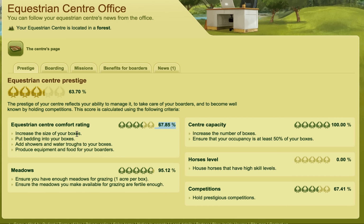Now, I have 3-star boxes for my EC. I have 100 of those. I started off with 3-star boxes for one reason: I didn't want to waste my time spending money on 1-star and 2-star. I just wanted to go straight for the 3-star boxes, and I had them prior to a lot of the changes. So I think I had 70 boxes prior to the EC changes, so I only had to get another 30.